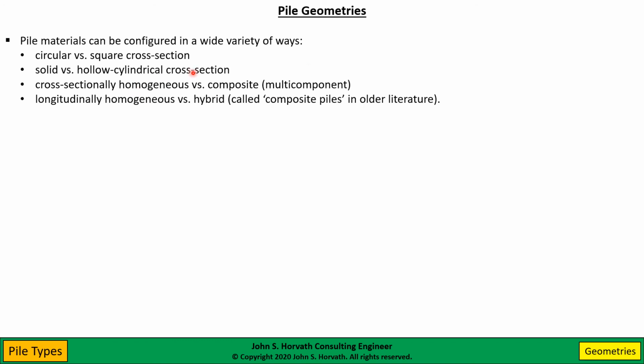Finally, the piles can be longitudinally homogeneous, or they can be longitudinally hybrid, what I call hybrid piles. Now, I do want to point out that hybrid piles, or what I refer to in this presentation as hybrid piles, you will see in the older published literature referred to as composite piles. Please be careful. I use the term composite in this presentation in a very different manner. I use composite to mean a multi-component cross-section, not where you have two very different piles stacked one above the other. That's what I call a hybrid pile.